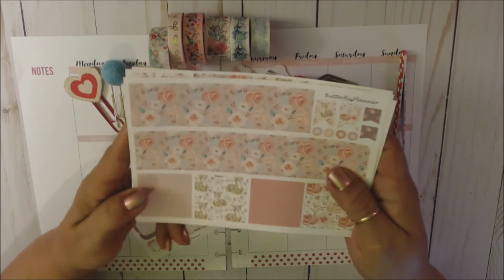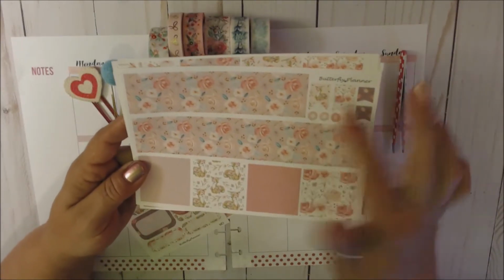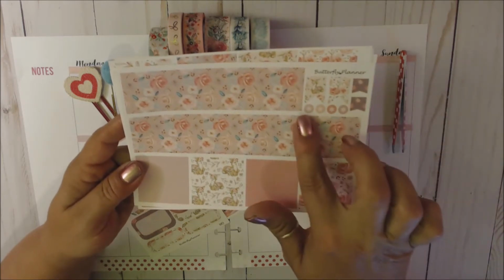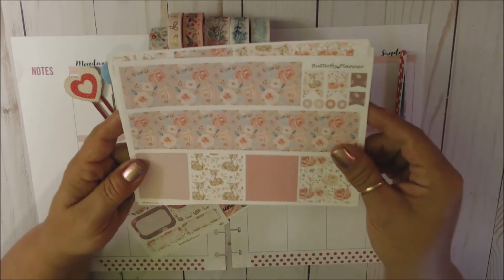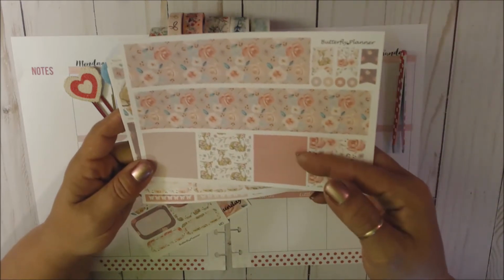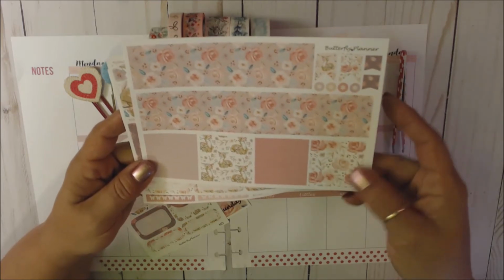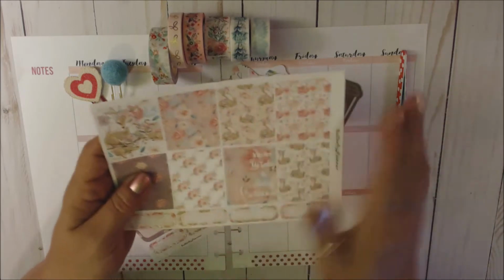Look at this bottom washi. Oh, it's just stunning. We've got 2 large page flags, 2 small page flags, 4 asterisks, and then these are the cut strips of washi here. And those do vary in size. So you've got large and then they work down. Those are just beautiful. And this is what comes with the kit.